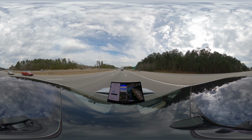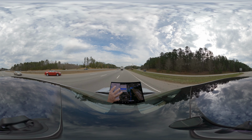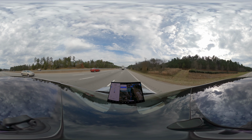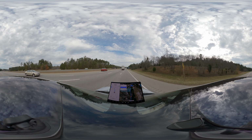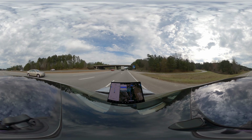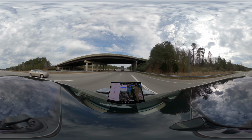Oh, it flashed blue there for a second. In this depiction of the test, you don't see my hand on the wheel. It's always on the wheel the whole time. And I'm applying torque the vast majority of the time.